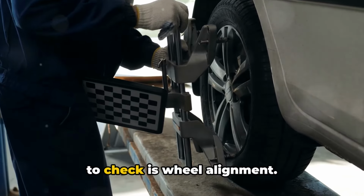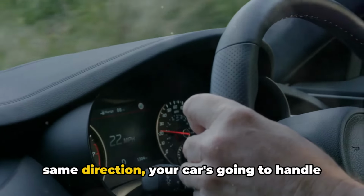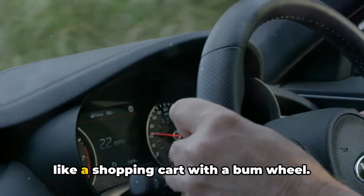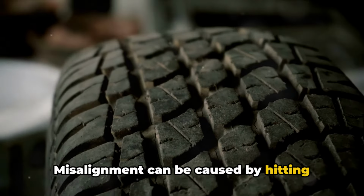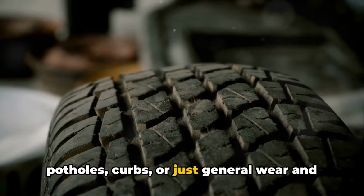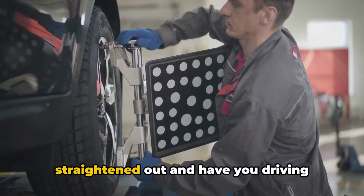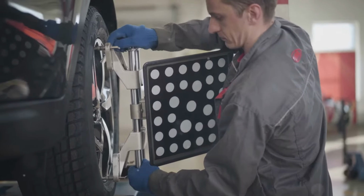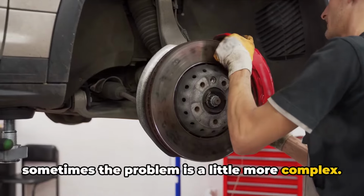The next thing to check is wheel alignment. If your wheels aren't all pointing in the same direction, your car is going to handle like a shopping cart with a bum wheel. Misalignment can be caused by hitting potholes, curbs, or just general wear and tear over time. A good alignment shop can get everything straightened out and have you driving straight as an arrow. Now those are the easy fixes, but sometimes the problem is a little more complex.